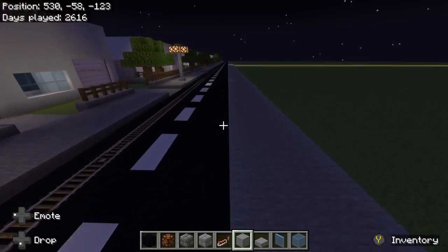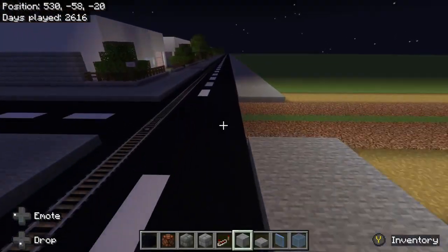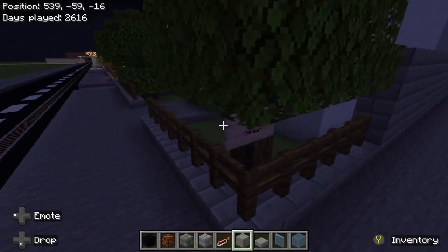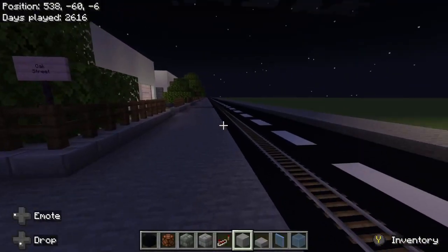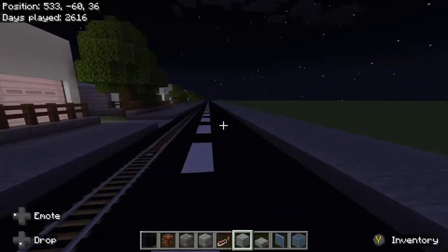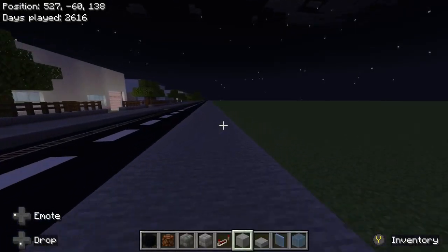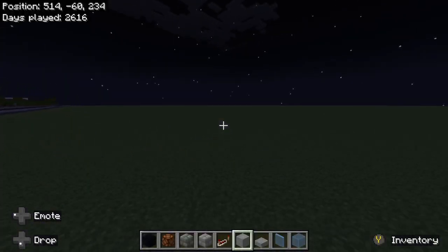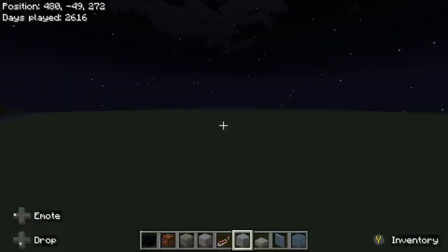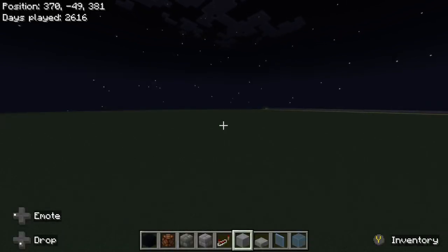I know I named this street. So either the nothing is coming through, or I'm not as diligent as I thought I was. Oak Street. Okay. The other sign said that too. Okay. So we're going to go that way. Here. I'm going to freak out. But I know I've got trees and wall and all that over there.